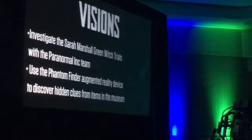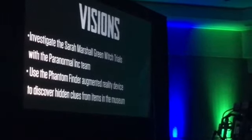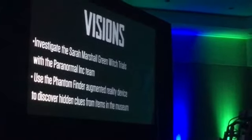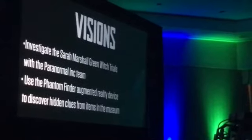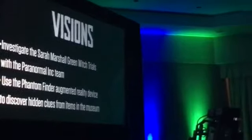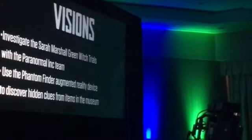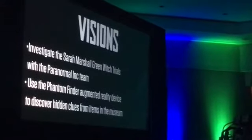we are once again gonna invite you guys to join the Paranormal Inc. team as they investigate the Green Witch Museum, formerly known as the Haunt Museum. Anybody know what the Haunt Museum is? Yeah. So, it's coming back, but you have to have the skeleton key to get in there.